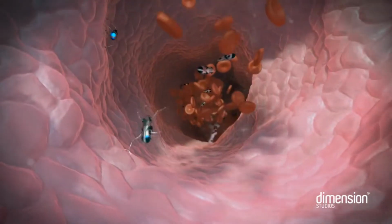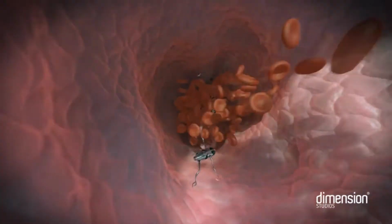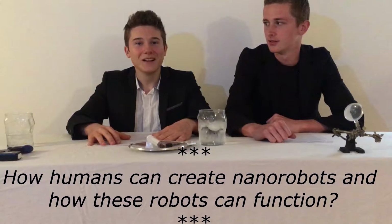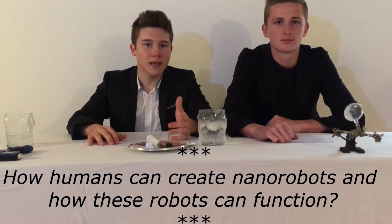different medicines. Thanks to the hard work of our scientists and the Los Angeles team, our company can present to you today, on the 44th of May 2050, our cure to cancers: the nanorobots factory. Oh my god! First, it is interesting to see how humans can create robots as small as a cell and how this robot can function.